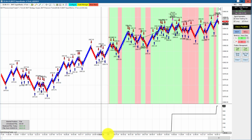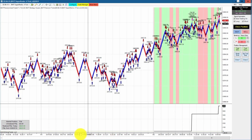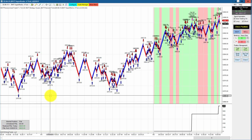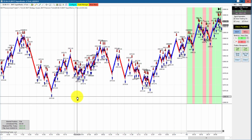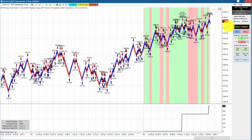And if you look at the U.S. market this week, it kind of reflected the DAX, pretty much up for the week and approaching the 2900 level, which it hasn't done in quite a while.